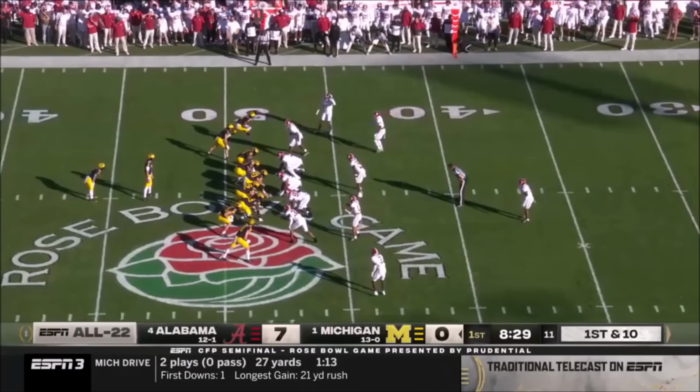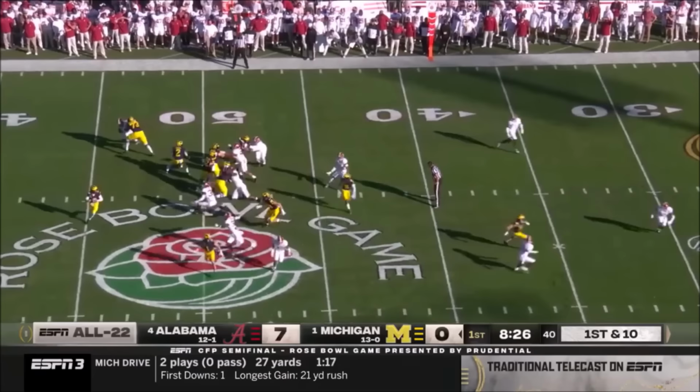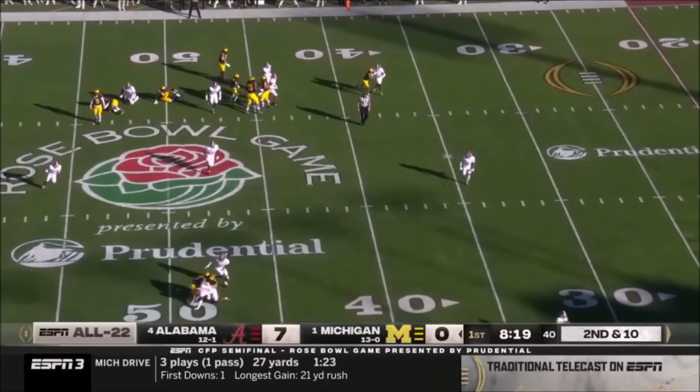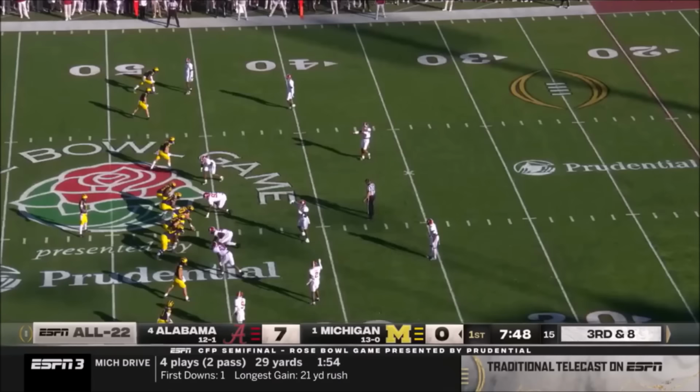Moving left to right at the Alabama 48. Offense crests onto that Rose Bowl paint. McCarthy, that ball as he attempted. Flanked by Donovan Edwards to his right. Man in motion is Loveland, the tight end. They quickly get it to Loveland, who's trying to turn the corner. And then he's at the 46-yard line.